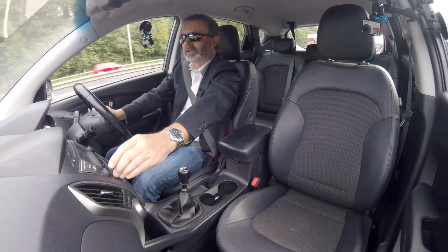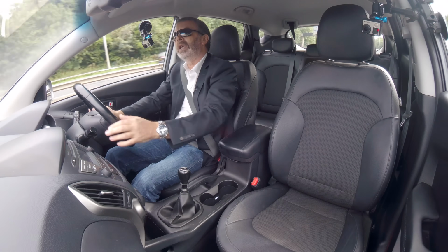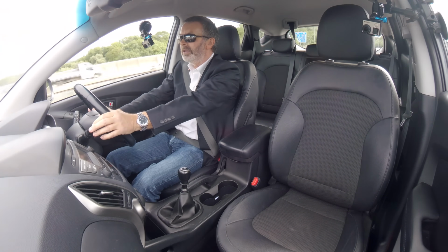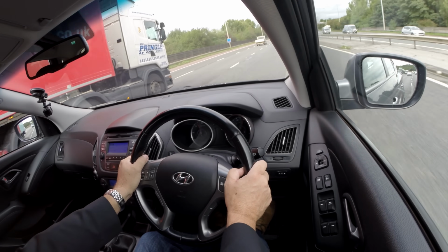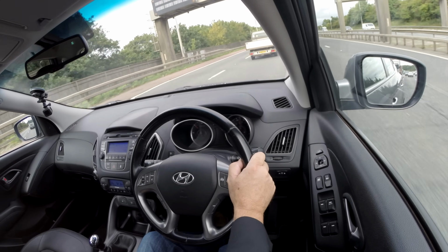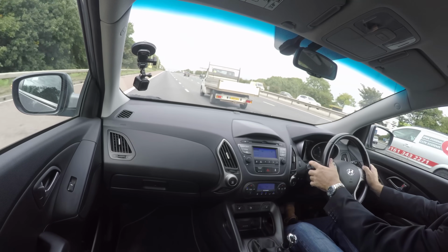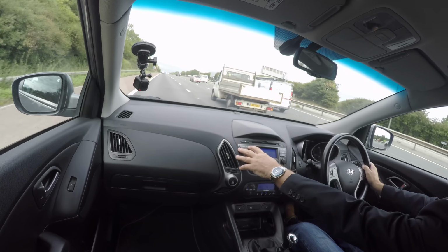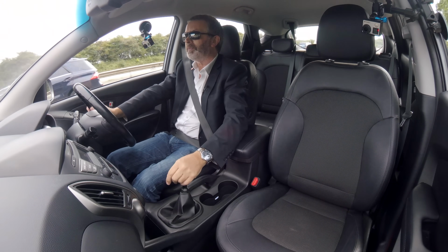Bluetooth hands-free. Let me just concentrate on getting into this inside lane here. I don't think he's going to leave me much room, so could end up going to Carlisle here. There we go. So radio, then we've got media, no media. I'll see if it's audio streaming, but I don't know.